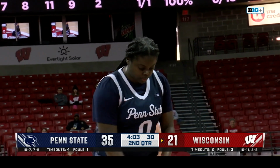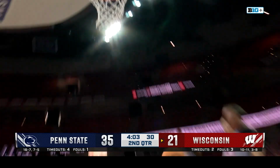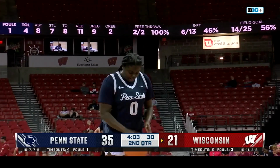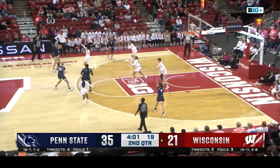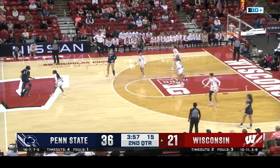78% shooter on the year, and we've talked about her name a bunch in this first half. 11 points, 5 of 8 from the field. She makes her first free throw of the game. Just a really good all-around player. She also had 4 assists in this game already, as well as the second one rattles in and out, but Penn State able to get some more opportunities for points as they get the offensive rebound.